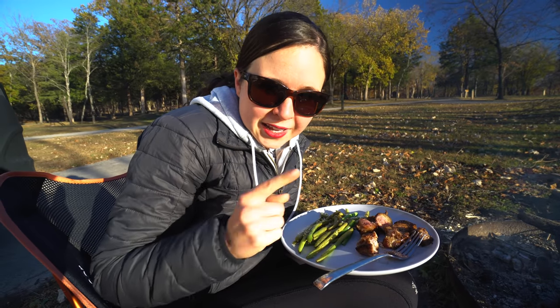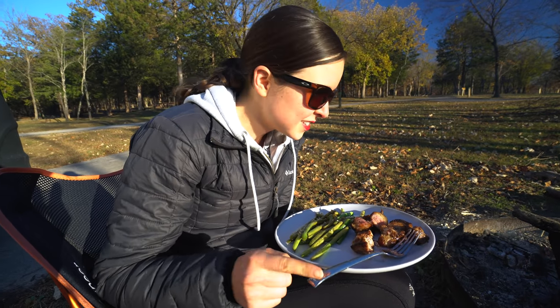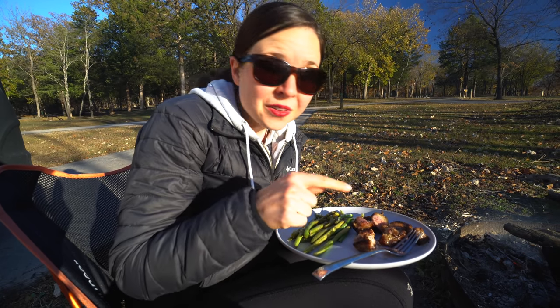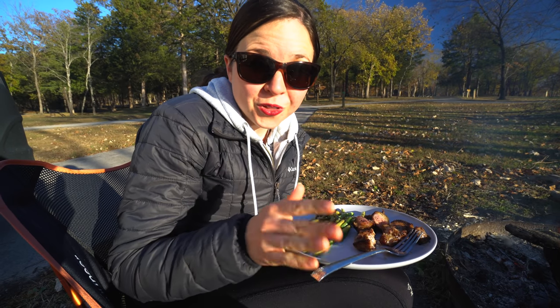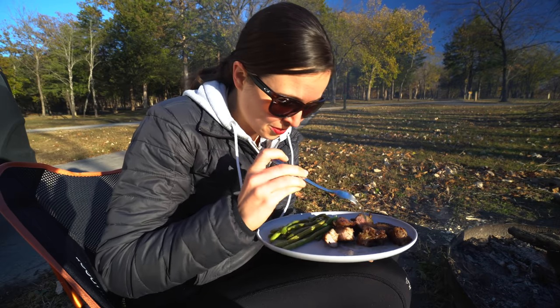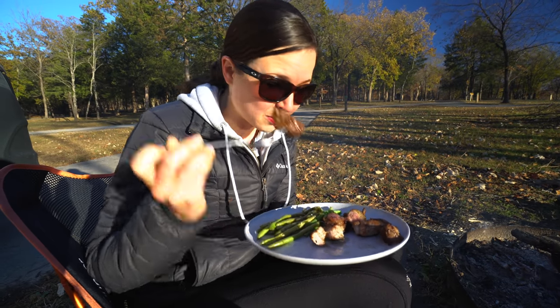So we have some good news and some bad news. The bad news is the pork steaks are really thick, so they're taking forever to cook. The one that's on there now has probably been on there for over 30 minutes, and last we checked, it still was not done. But one of them was a bit thinner, so we took it off so we could actually try it. So we're splitting this one.